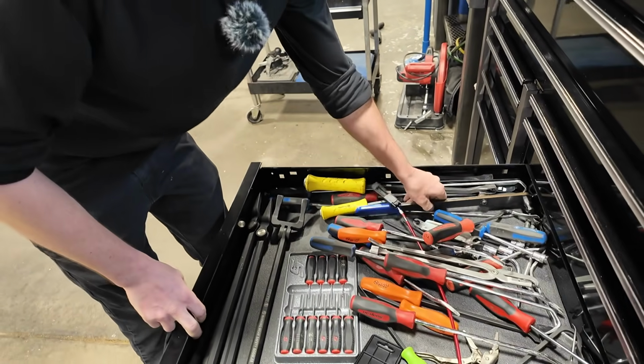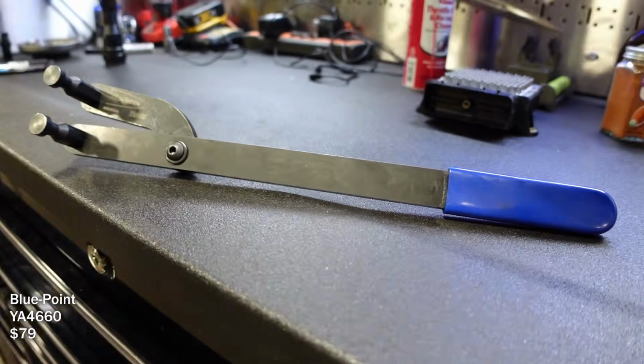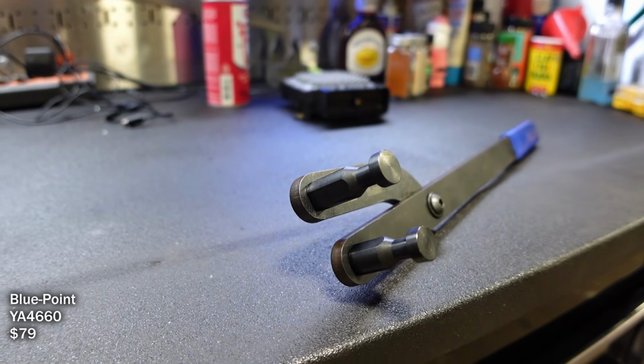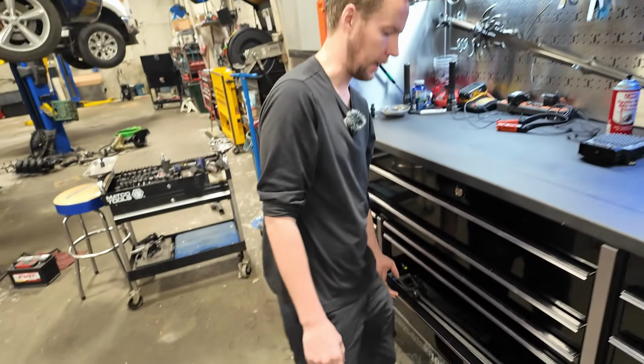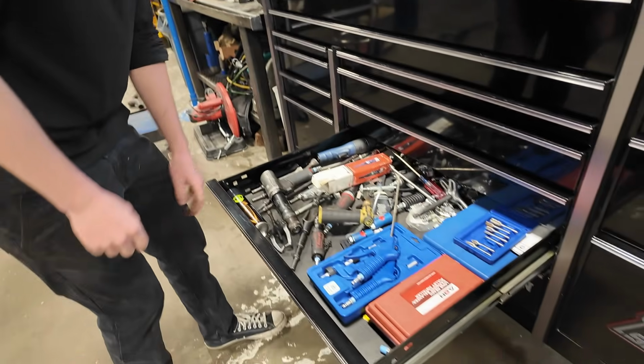What is that thing? This guy is for holding camshafts. You just stick these into the holes of the cam, and then you can turn it over. I bought it right after I had needed it, and then I haven't needed it since. But next time we're covered.